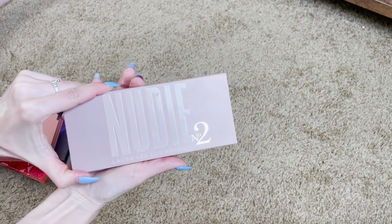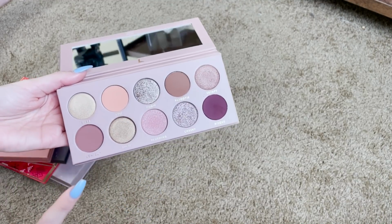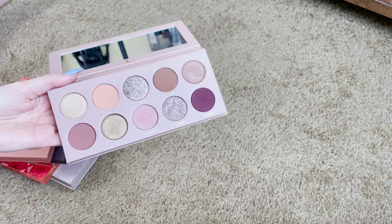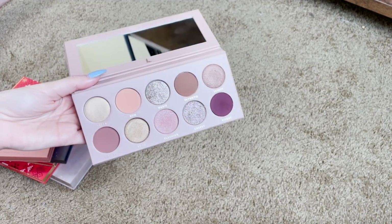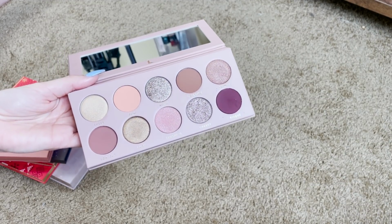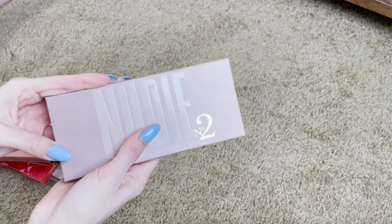And then I have the Nudie No. 2, which I bought pretty recently, and this is definitely more pink, peachy pink, and I really like this one a lot. I think it's beautiful. I had this in my spring drawer and I used it constantly, just super pretty all around. I can't complain. I'm going to keep this one.